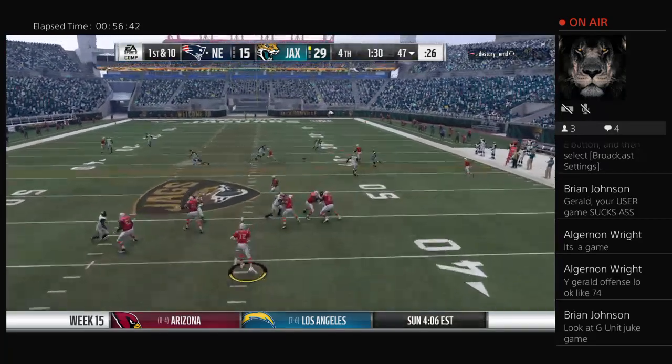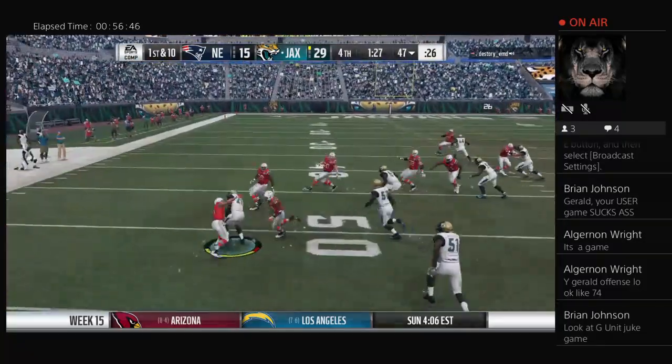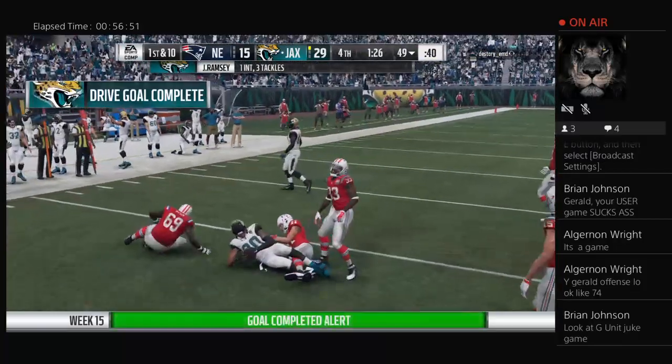Throwing on first down. Brady. And this is intercepted, and that should do it. Picked up by Jalen Ramsey, and he'll return this one just shy of midfield to the 49.